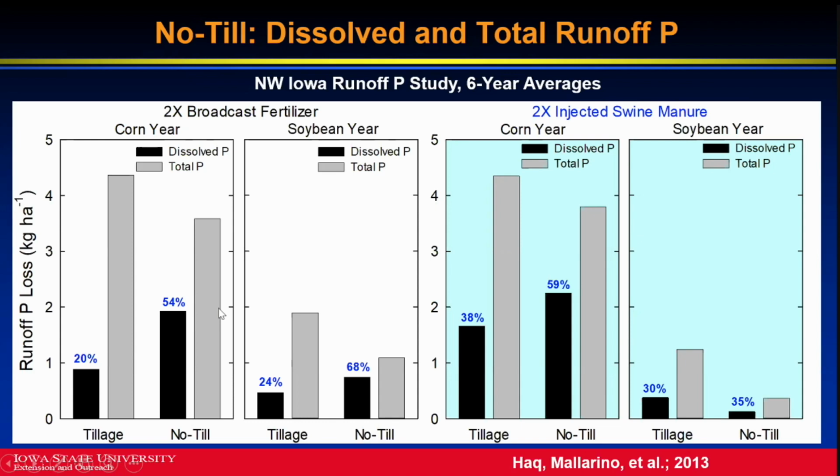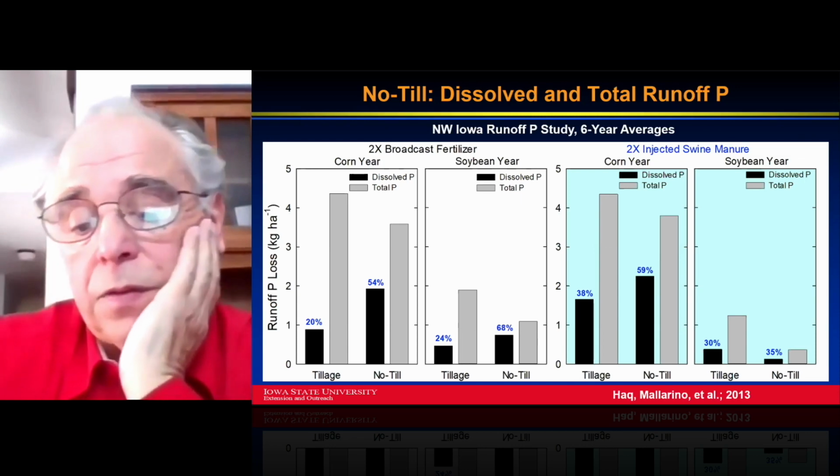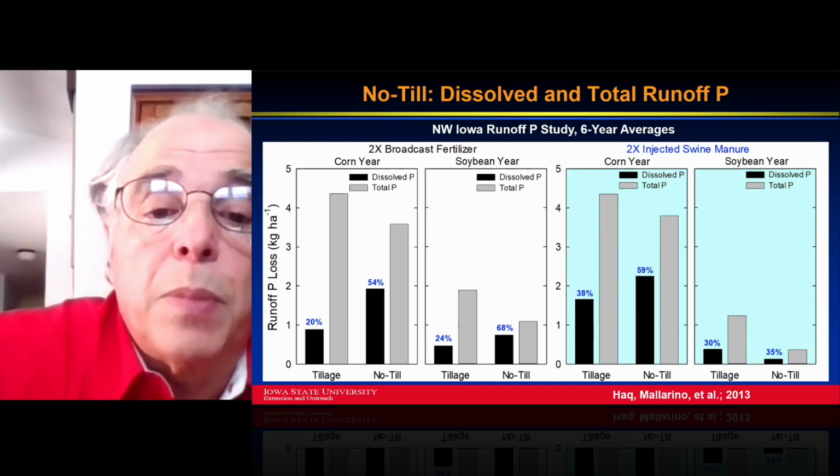So this is something that some people don't like, and we're surprised. But we are finding that sometimes, not always, the no-till, yes, has a major impact in reducing total phosphorus loss, but can increase the proportion of the dissolved P of that phosphorus and also the total loss, you see. And then again, we see that the major impacts or benefits is in the corn year when we planted in soybean residue than in the soybean year, okay? And with injected soy manure is the same thing. Essentially, we don't see much of a difference. So with no-till, yes, reduce soil loss, reduce total P, but may increase the proportion or the amount of dissolved phosphorus that goes out. And this is the phosphorus that has the most sooner and visible impact on water quality.